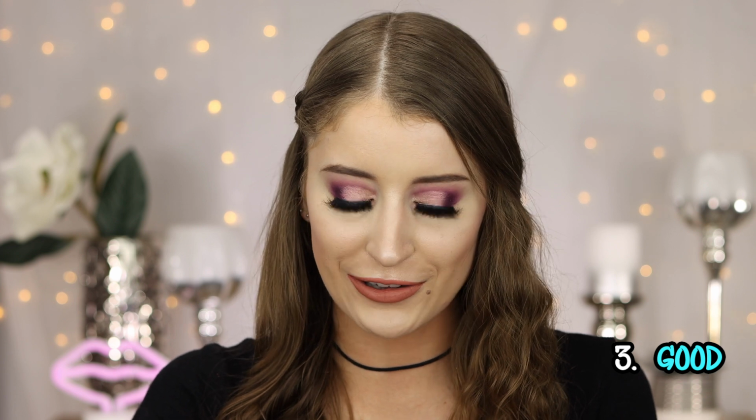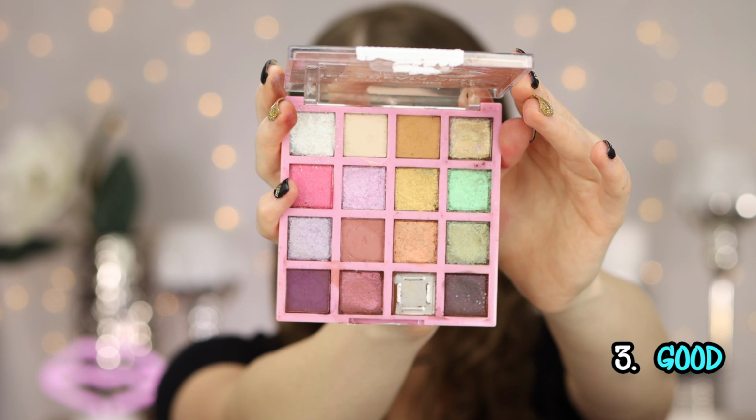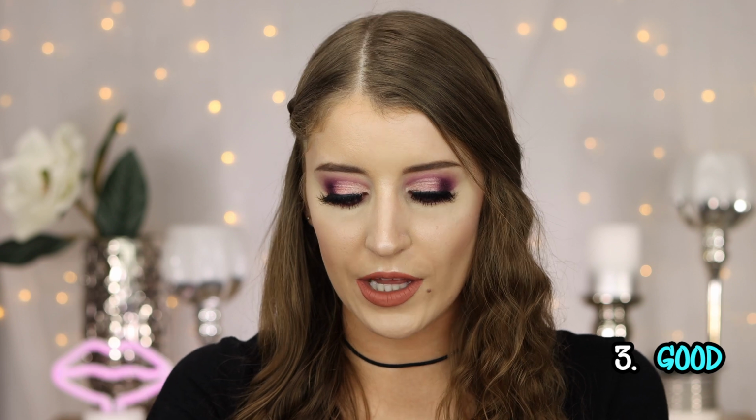This is the Wet n Wild Ice Cream Bee palette. Mine is a disaster, so just ignore how bad it looks. One of the shades in here is broken, but I do actually really love this palette. I definitely prefer this palette over the My Melody palettes. I thought this was such a fun color story, and while this one also has a scent kind of like the My Melody ones, this one is a lighter scent. It's not so overpowering.